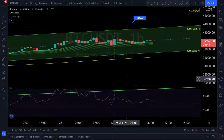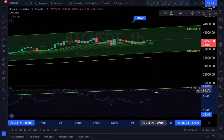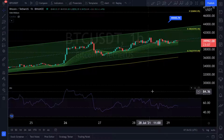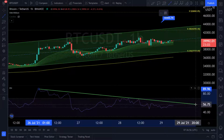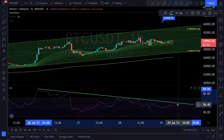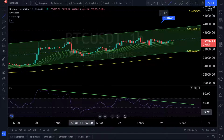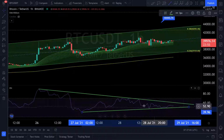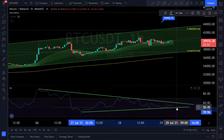Guys, on the 1-hour time frame, the RSI is on 54 points, not overbought, not oversold. Everything is okay. We can make one line here from the highest point over this to the downside. This is our resistance to the upside. We are under this resistance. And if you're watching on the downside, this is our deepest point, and we can make a line also. So it's a little triangle on the 1-hour RSI. If we break it to the downside, you know it, guys, it's a nice short opportunity here.